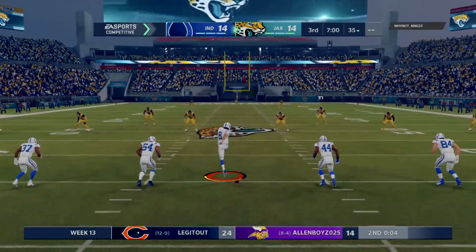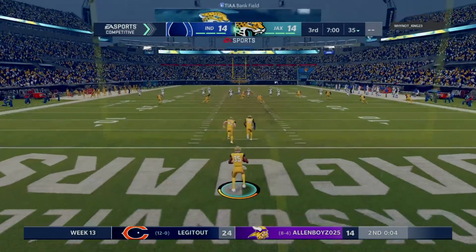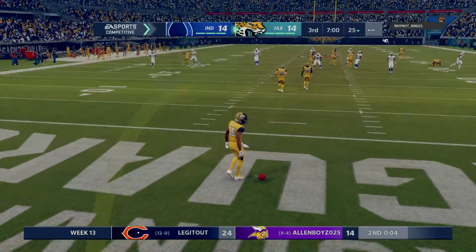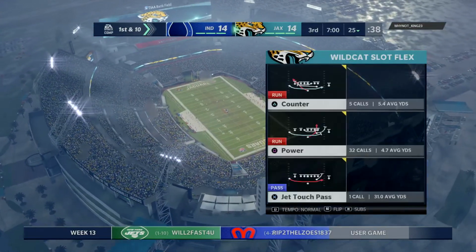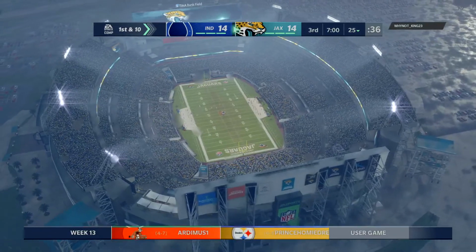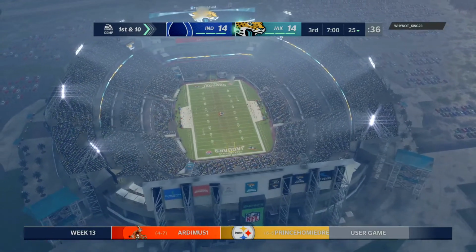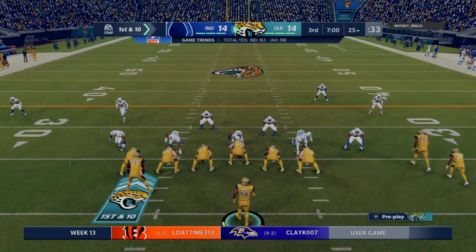Forecast calling for more of the same. The rain set to continue as we are underway in the second half. Fielded in the end zone. And no fireworks to start the half. This will be a touchback. Jaguars come to the line to start their next drive.